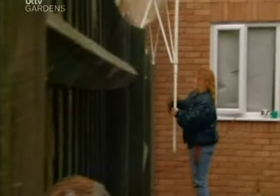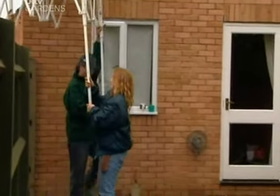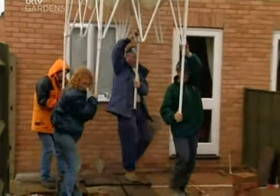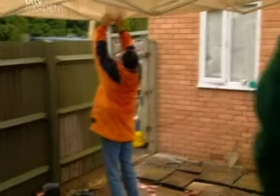Mind the gap. I was just being elevated. Alan, you're not going to go through the fence, though. It's like some religious ceremony. Right. Okay. You just tap it up.